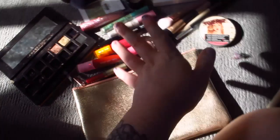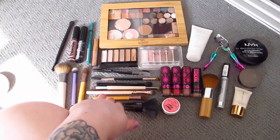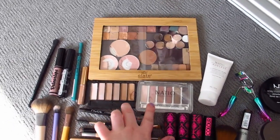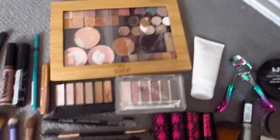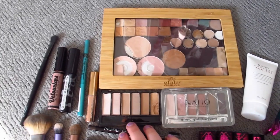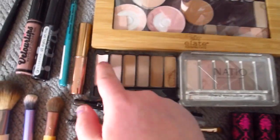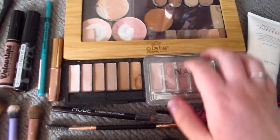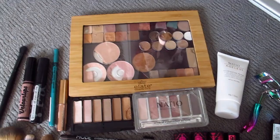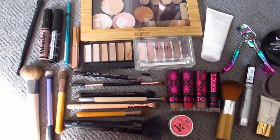But yeah, that is what I'm keeping. I feel like it is very minimal. Unfortunately I wasn't able to depot either of these. As you would have seen, I didn't film a lot of my depotting because stuff happened like that, and a lot of shades did break, but I kept what was salvageable, and yeah.